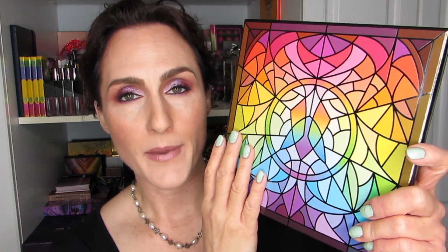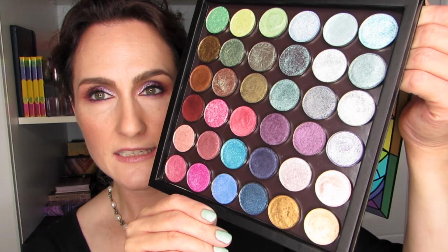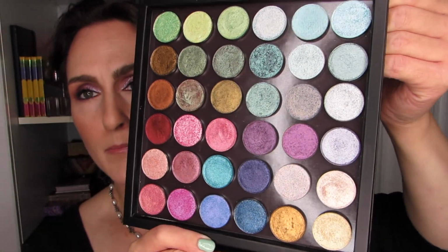from Cleona Cosmetics. And it is in this beautiful, beautiful palette. And let me show you the inside. This is a set of 36 shadows from Cleona, the majority of which came from a mystery set of mystery bags. I got 4 mystery bags from them.